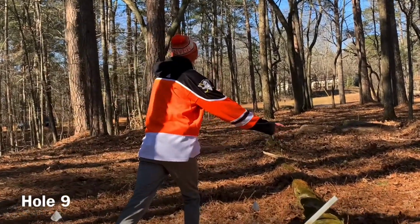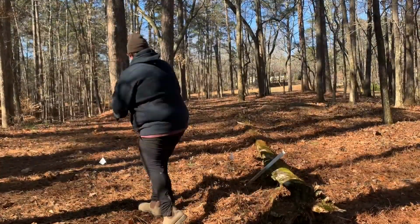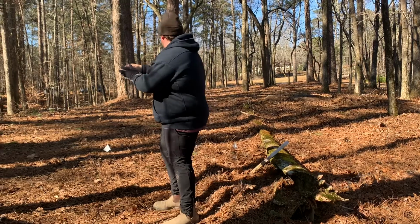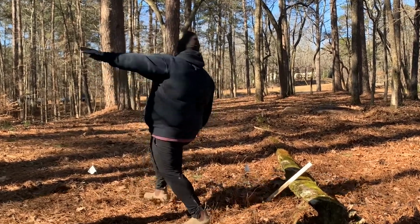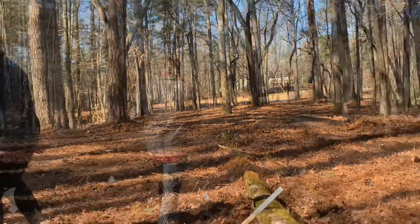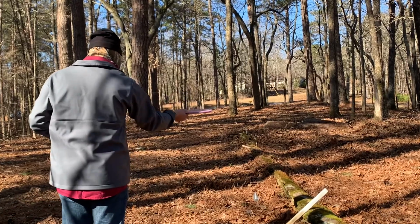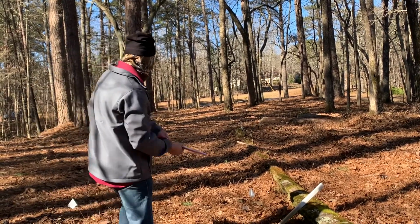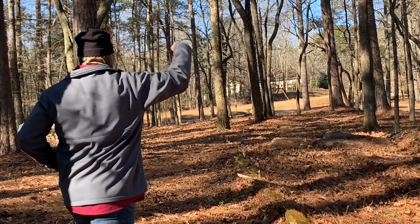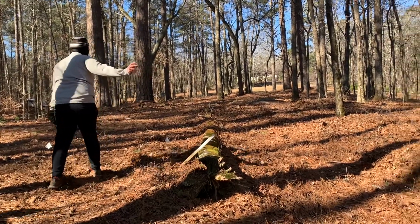Hole 9 is pretty straightforward. I think it's around 250, 270 foot shot straight ahead. You can take the backhand right gap or the forehand left gap. As long as it's settling down near the green, you'll be in a pretty good spot. Taking that forehand line right here. If I remember, this is one of the better shots I saw. Yep, sitting there right to the right of the basket. He probably had a tap in putt.